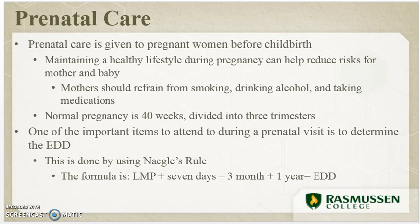The last thing that we like to do in prenatal care is determine what we call an estimated delivery date. And in order to do this, we use what we call Nagel's rule. And you can see the formula there is the last menstrual period plus 7 days minus 3 months plus 1 year will give you the estimated delivery date. I know that you'll be working a little bit more with that in your lab classes this week, so be looking forward to that.